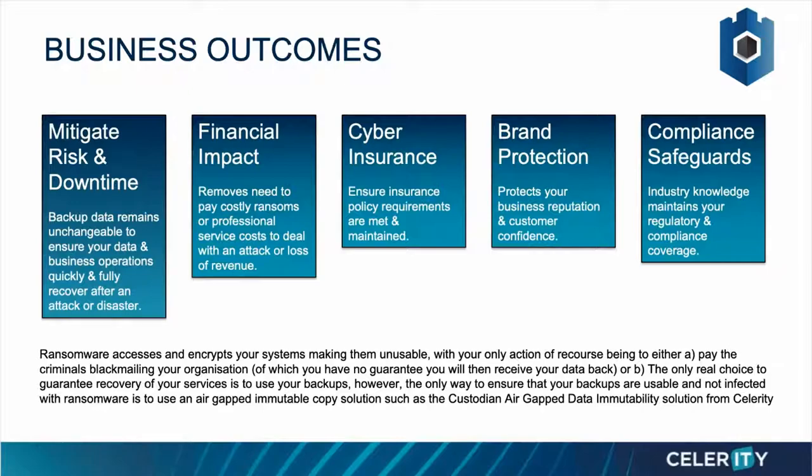Brand protection, one of the things that's just unrecoverable from. Again, if you get hit, you come down, you've lost money, you've lost customers, but how do you get the trust back in your brand? All those years you've spent onboarding customers and differentiating yourself is now gone. Those are hard yards to claw back.